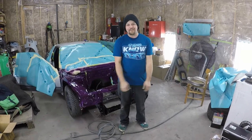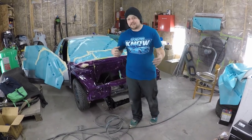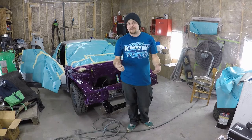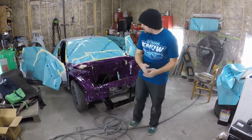All right, so we have our engine bay all finished up. Did the inside of the roll cage too. We hit it with a few cans of spray paint, and then Justin came in and threw some clear on it. It looks really good. Really excited to hit the next part of the build.